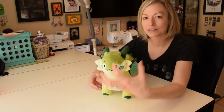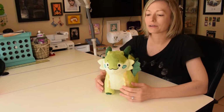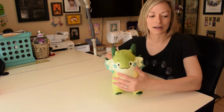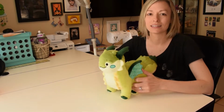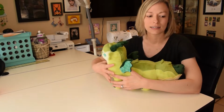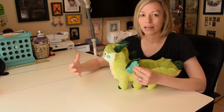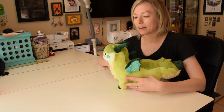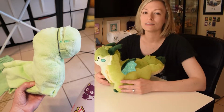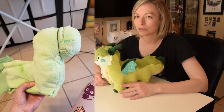The last part was doing the head. I struggled a lot with this. It's crazy because it's such a simple round shape, but sometimes the simplest shapes are the hardest ones to make. It did need to stick out from the neck quite a bit, but I way overestimated this when I was patterning it, and I stuck the neck out just way too far. You can see how ridiculous this looks. It looks like E.T. pretty much.